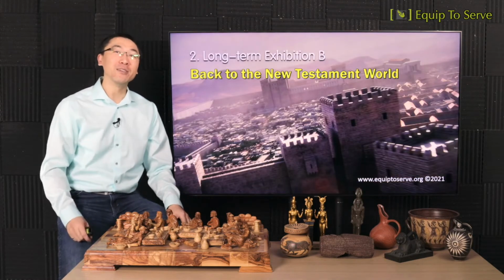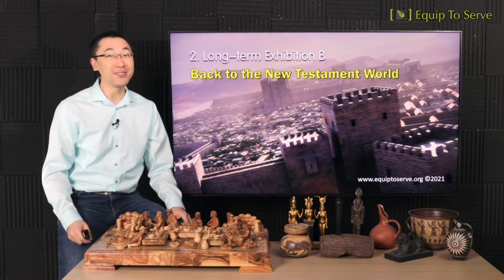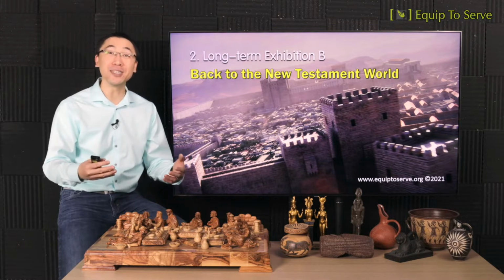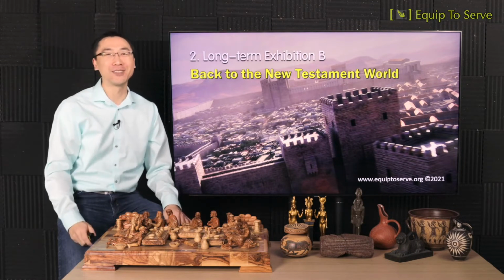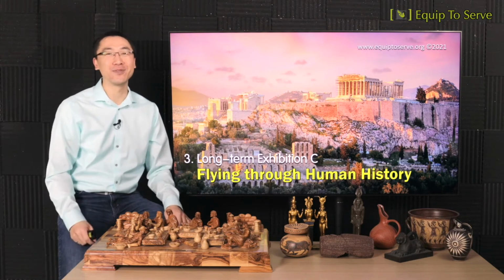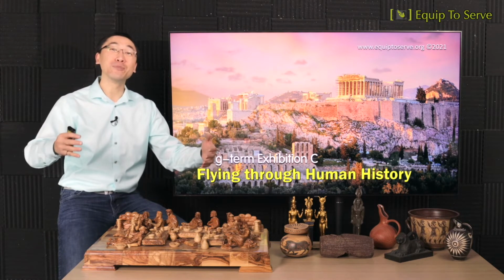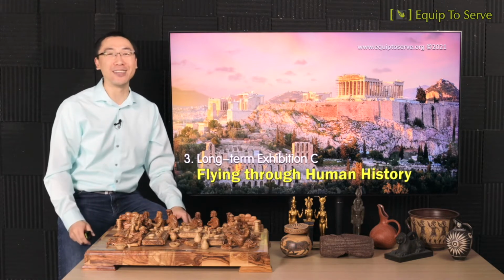Theme number 2, back to the New Testament world. Just like Old Testament, we're going to teach you the historical background of the New Testament as a whole, and also book by book as well. Theme number 3, flying through human history. Basically, that's a timeline from ancient prehistoric times all the way to modern times today.